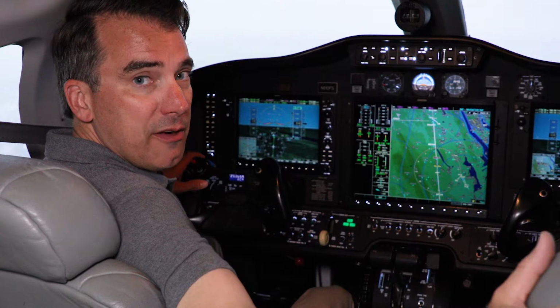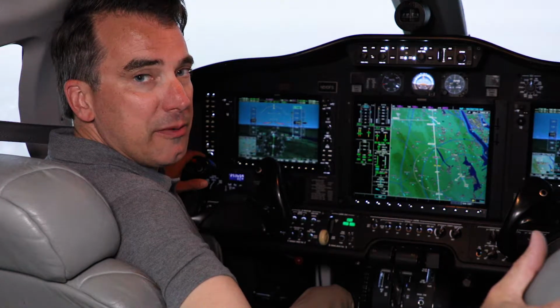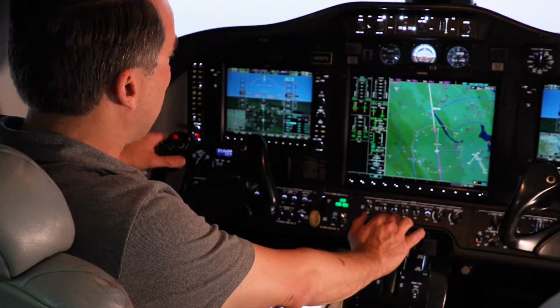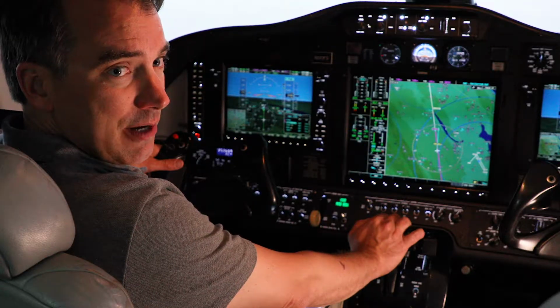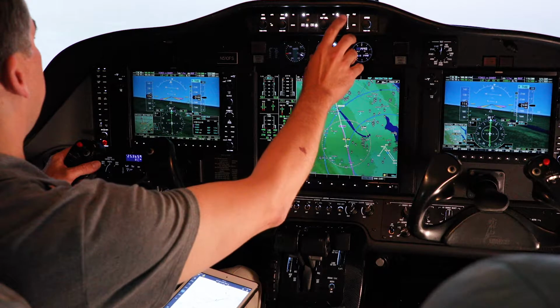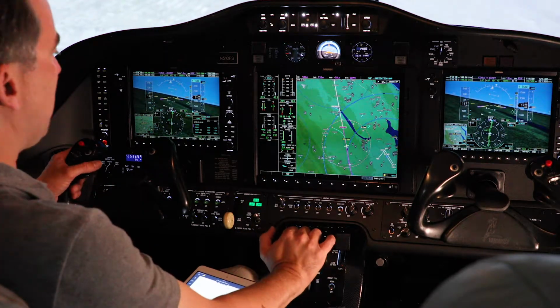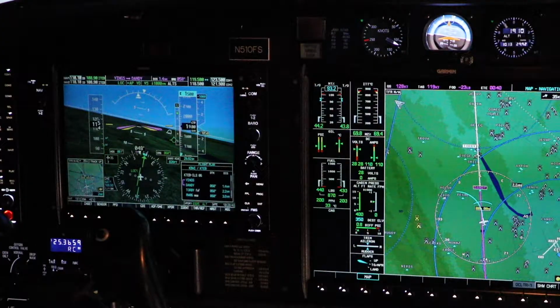Can you imagine how uncomfortable that approach must have been? Let's look at how we can fly that in a more standardized, safe manner. We're a couple miles outside of Dandy. We have our altitude selector set to the next altitude. We're going to start down now and try to stay a little bit farther ahead of the aircraft. Descending in vertical speed mode of 1,000 feet per minute ensures we make our necessary step down fixes.